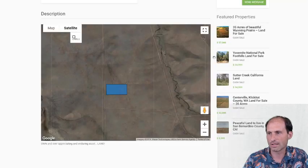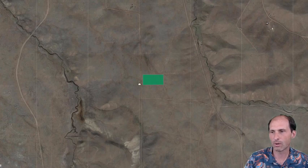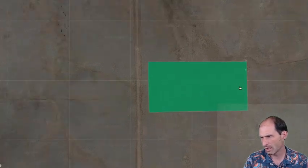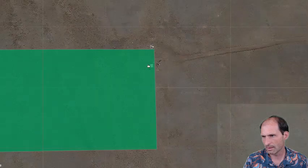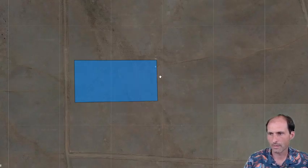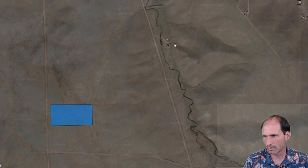So here's satellite pictures of the property. It's just shy of 5 acres, like a 4.5 acre property. There's a road on the west side of it, just a little dirt trail kind of road to drive up to the property. It looks like somebody's got a homestead over here just behind it, a little cabin or shack or something. And I think you could set up something like that too. So there's a couple little cabins around the area.